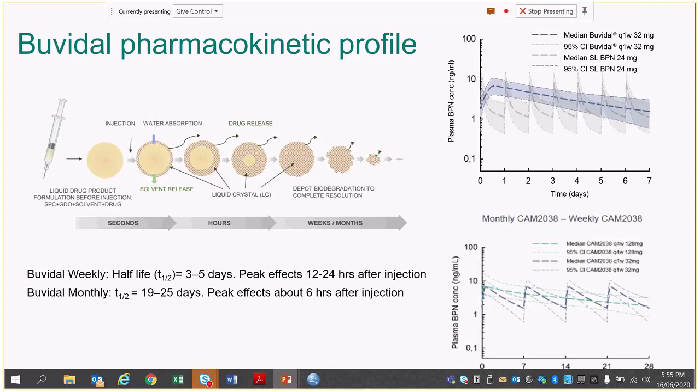You see on the top right panel the kinetic modeling for what happens with a 1-week injection of Buvidal. And you can see the difference there between, say, sublingual dosing, where you see a peak and a trough every day on that 24-hour cycle. With the Buvidal injection, you will see more of a plateau effect, lower peaks, lower troughs, and more in the middle. And you can see in the bottom right-hand panel the modeling of what you see with a monthly injection. Again, you see a lower peak and a higher trough than with the weekly products.